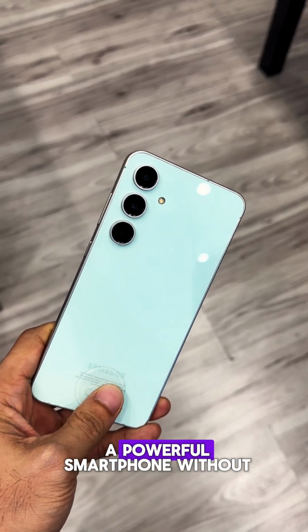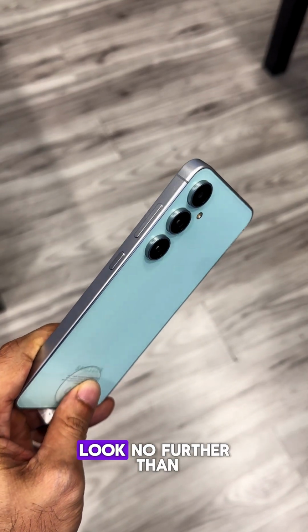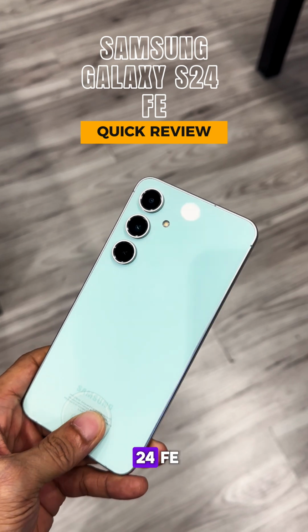Are you looking for a powerful smartphone without breaking the bank? Look no further than the Samsung Galaxy S24 FE.